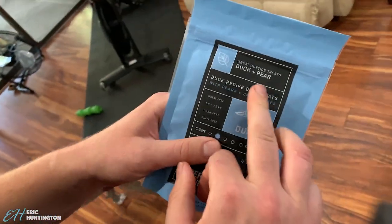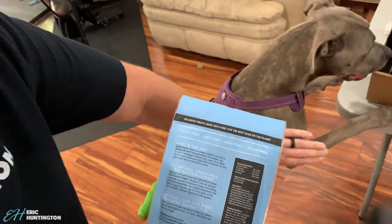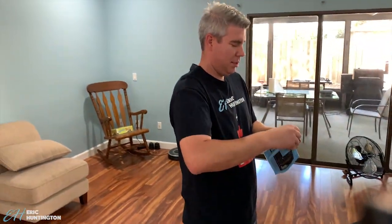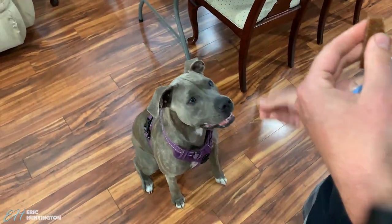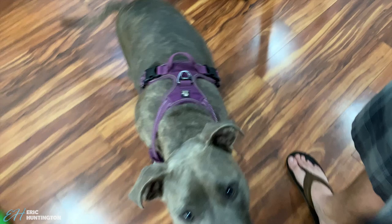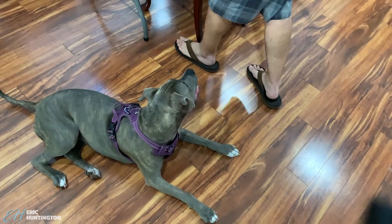And this was duck as well, duck and pear. See, here's what I was mentioning earlier, you have the chewy. She really likes chewy, so she'll enjoy these. They look about the same size already as the other one. Made in the US. Hey, excuse me, crazy pants. Sit. All right, enough talking, Dad. Excuse me. So, about the same size, flimsy. Good sit. Oh, you like that. I like to chew. You lay down? Yes, that's a good lay down. Yes, ma'am.